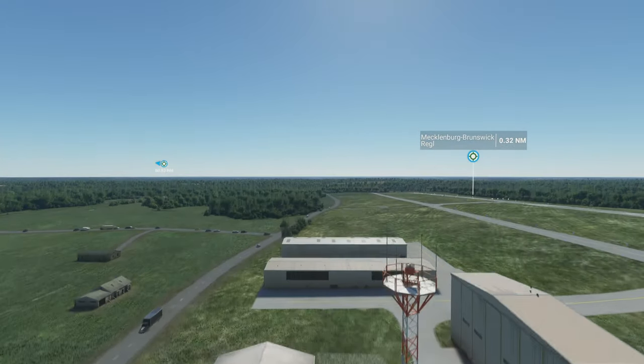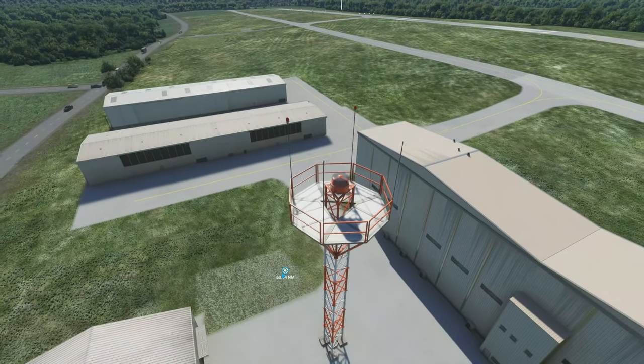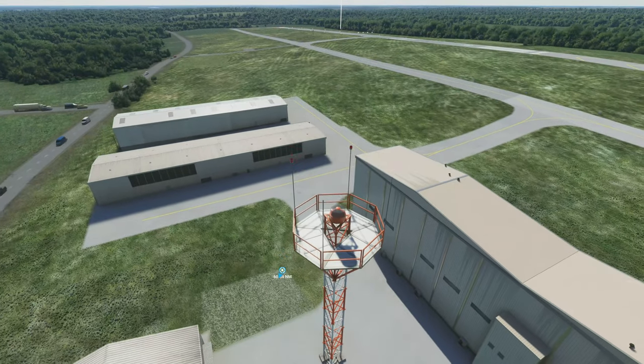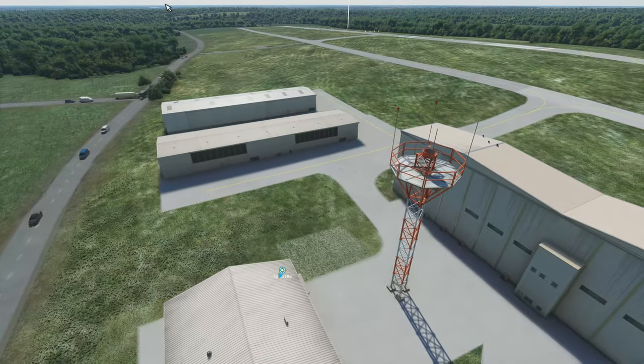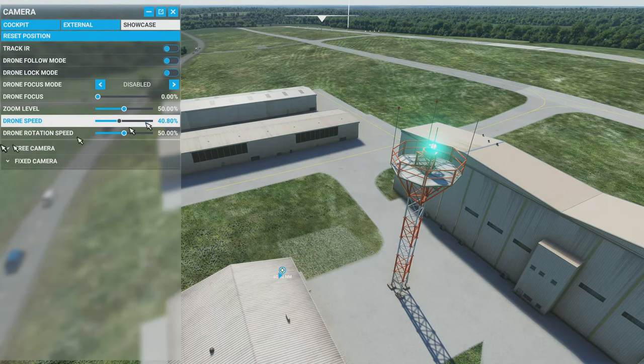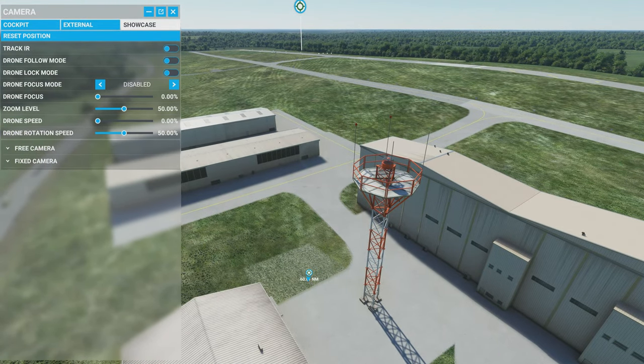Let's go take a look at the beacon here. Got the drone going a little bit too fast. It's a little hard to dial stuff in. Let's see, maybe I can slow it down. Zero, yeah, that arrow's not gonna work. Okay.